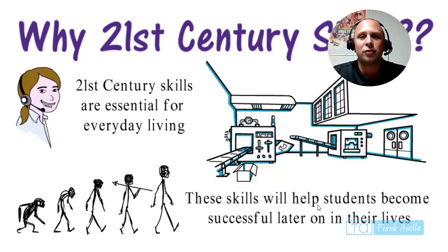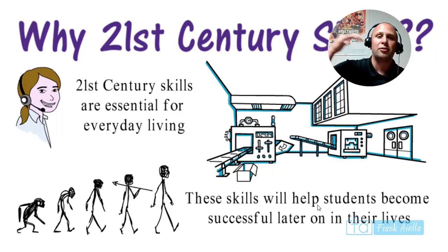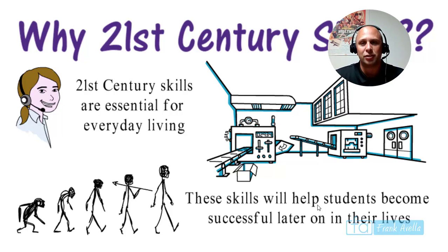So why 21st century learning skills? Why are they important? Well, first off, 21st century skills are essential for everyday living, and these are the skills that are going to help students become successful later in life. Okay, when we talk about 21st century skills, obviously you think about technology and how far we've gone, but more than that too, because of technology, we're able to interact and meet people, and we're connected to much more people today than we were in the past.